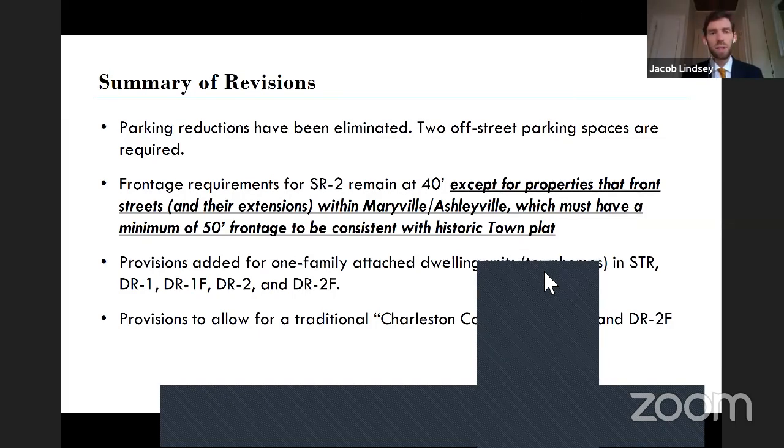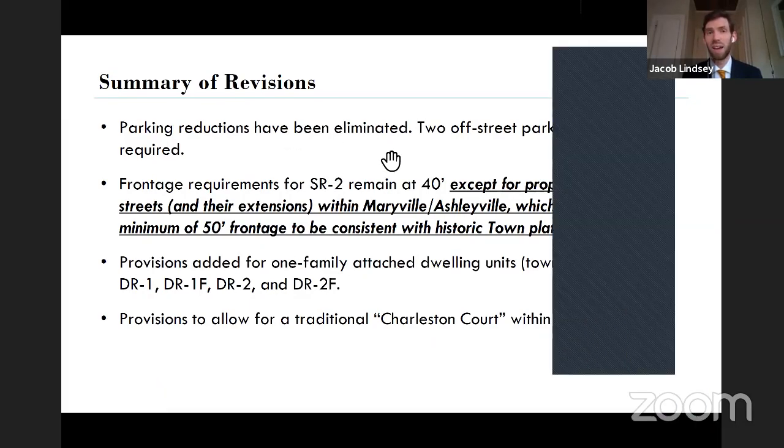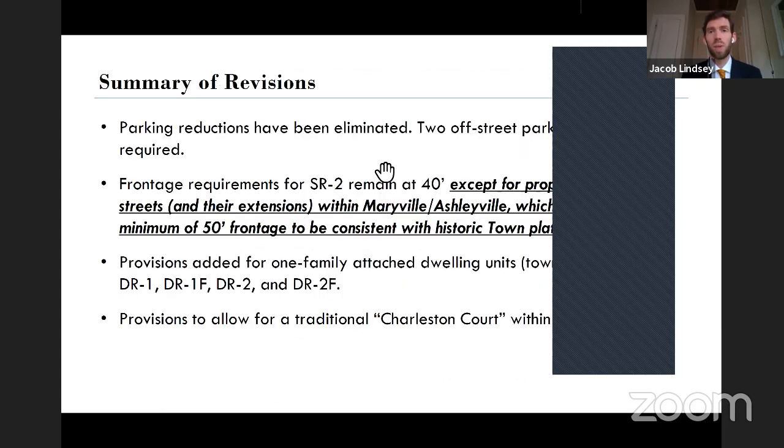The third item is that provisions have been added for one family attached dwelling units, townhomes, which we think is a great thing. And provisions to allow for a traditional Charleston court within DR2 and DR2F, which was a great suggestion from the committee. So those are the revisions that have been added. And then we get into the ordinance text if anyone would like to go to a specific page and reference that. So with that summary, I will stop my screen share and open it to discussion.